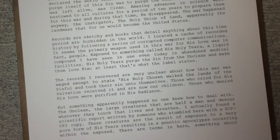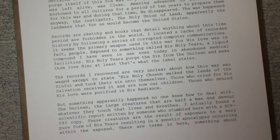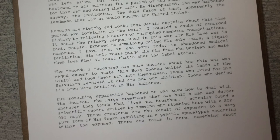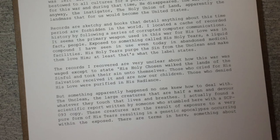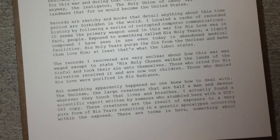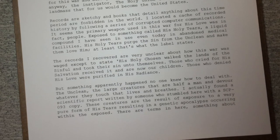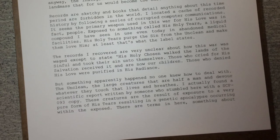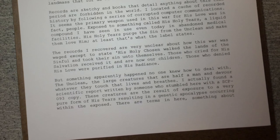The records I recovered are very unclear about how this war was waged, except to state, His holy chosen walked the lands of the sinful, and took their sin unto themselves. Those who cried for his salvation received it, and are now our children. Those who denied his love were purified in his radiance. But something apparently happened no one knew how to deal with.